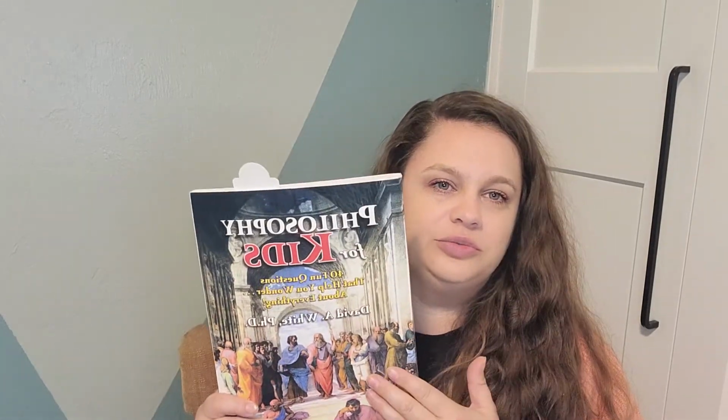And so we're just using this to invoke some thinking in our homeschool. Every Monday we do one page together as a group. I'm sure we'll be doing this for a while since we're not very far into it. But my girls actually like doing this, and so I highly recommend this book. We've really enjoyed it.